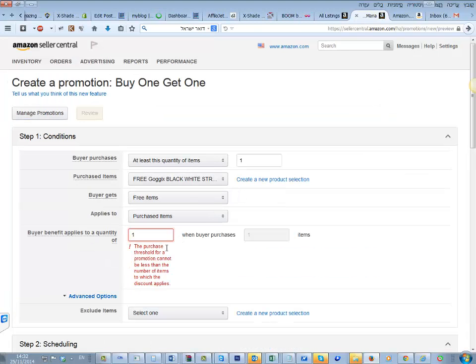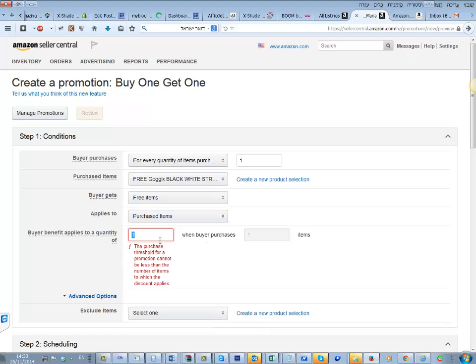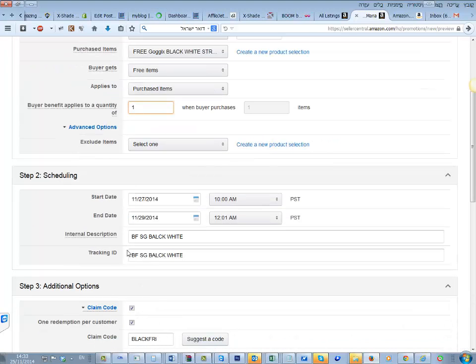And you see, okay, buyer's benefits apply to quantity of 1. The purchase threshold for the promotion cannot be less than the number of items to which the discount applies. Okay, what does it mean? I'm not sure what it means. At least quantity of one item. Oh, it's not in dollars. It's quantity purchased 1, free item, qualified item, purchased item. If you purchased 1, it is applicable for 1.